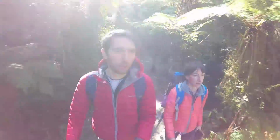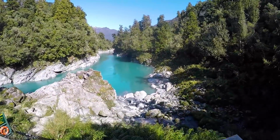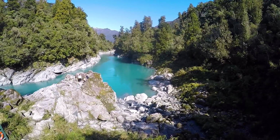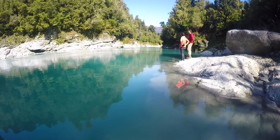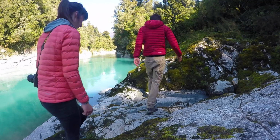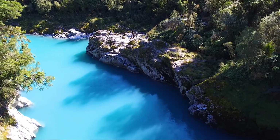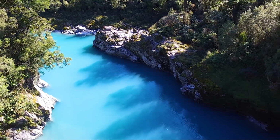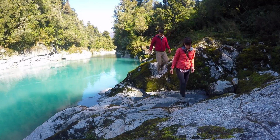Although we saw people jumping into the water from the bridge, it is still winter and the water is glacial. So you're not going to see us jump in the water, but we really want to check it out. The color is so unusual and so beautiful that we have to go down and see it with our own eyes. And with milky blue waters, superb rocks, a lot of moss and trees everywhere, if you want to get a perfect New Zealand picture, this is really the place to be.